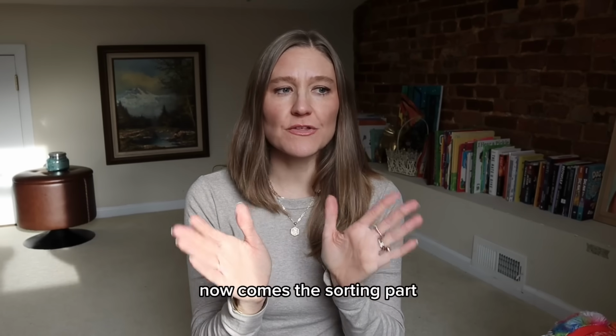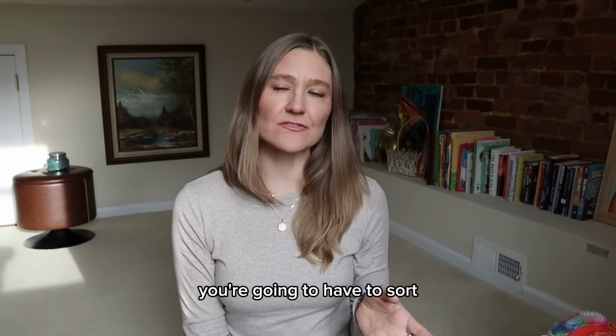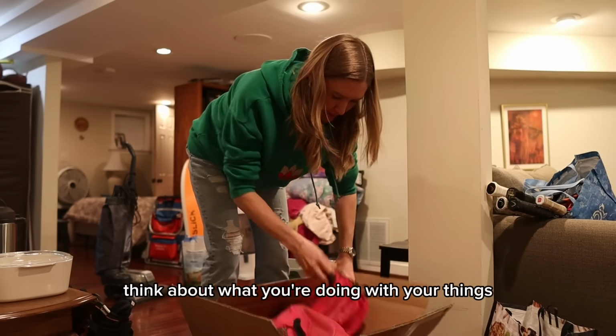Now comes the sorting part. And no matter what space you're decluttering, you're going to have to sort. I think this is why people hate decluttering and why people don't want to do it, because you do need to kind of think about what you're doing with your things.